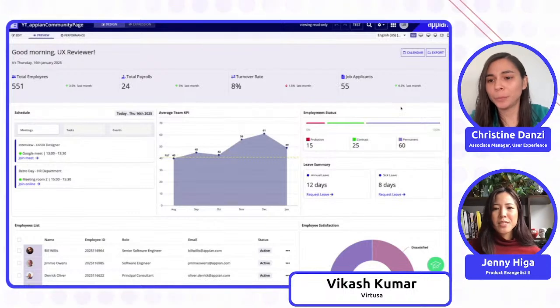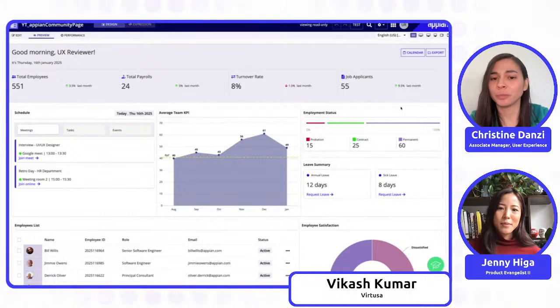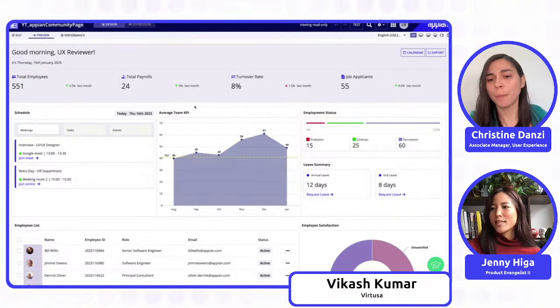And this HR management dashboard is more typical of a use case, probably for a lot of Appian enterprise applications. And so just giving a shout out to Vikash Kumar from Virtusa, who submitted this dashboard. I do love the purple color, like you mentioned, that they've used as kind of this theme across everything and how they've separated this header and all the KPIs.